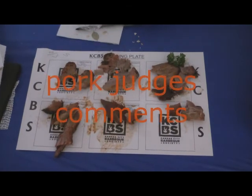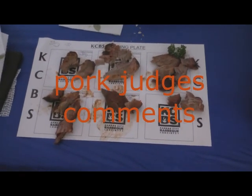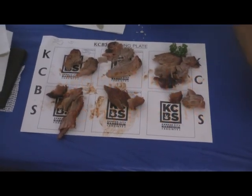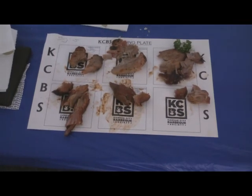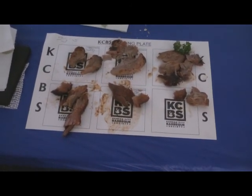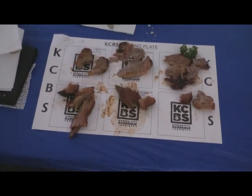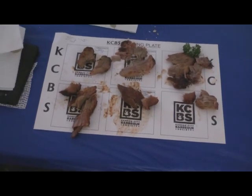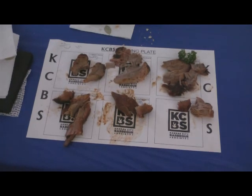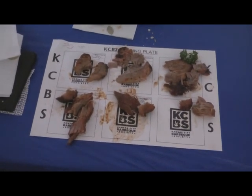Five. It was perfectly tender, had great taste. My least favorite was number two, too mushy, and didn't have a good flavor. My favorite was number five also. It had a good bark flavor. The integrity of the meat stayed together. It did not go to mush, and it stayed separate. I agree that number two was bad, overcooked, had no integrity to the texture and strands of meat.